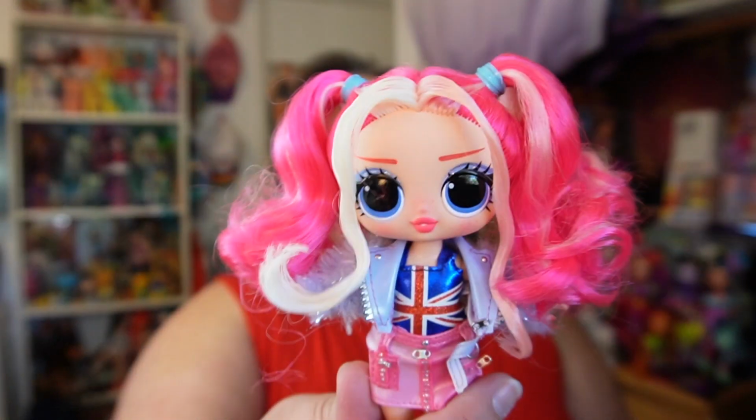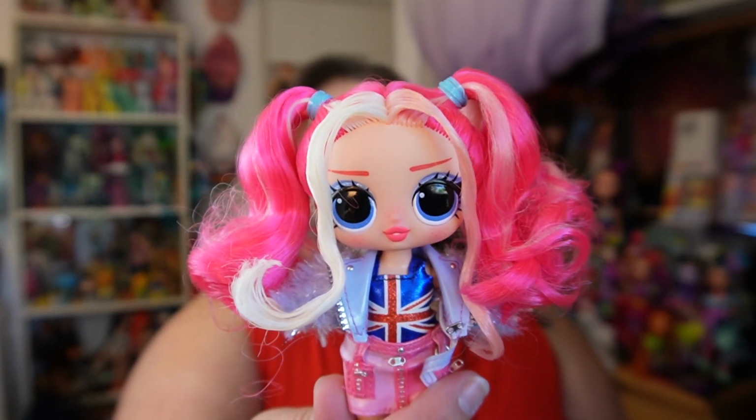So almost all of my OMG dolls have pigtails, and that wasn't intentional. Now it's kind of just become a thing. All of my Rainbow High dolls have to have a high ponytail, and all of my OMG dolls have to have pigtails. So, anyway, but yeah, look, she is so cute.